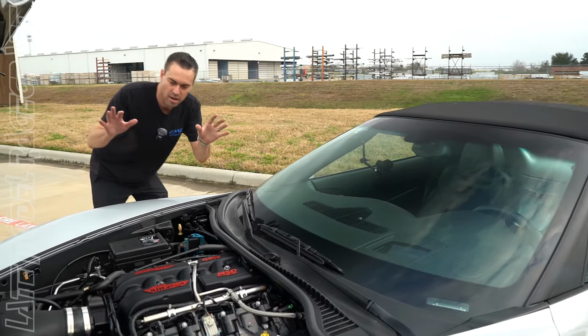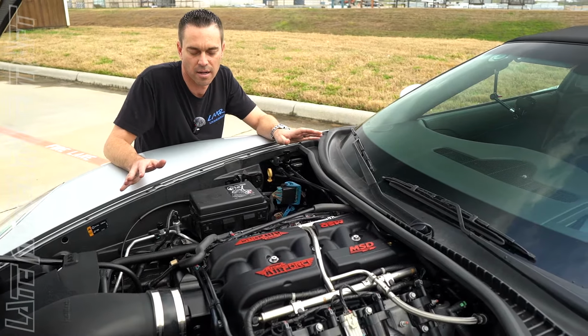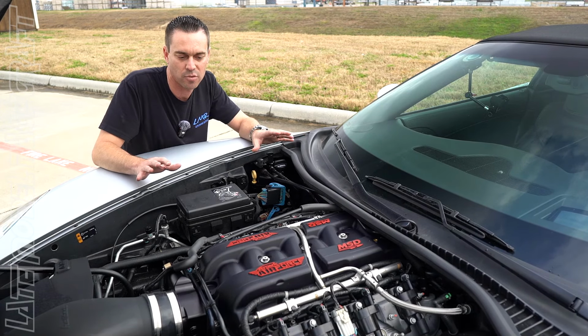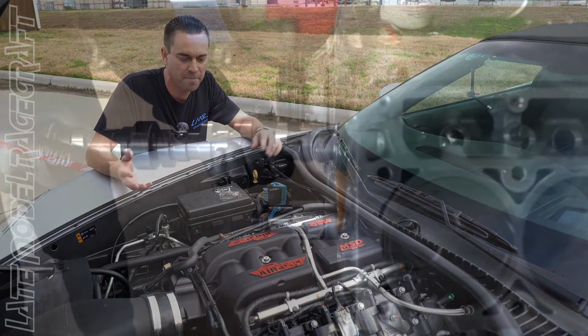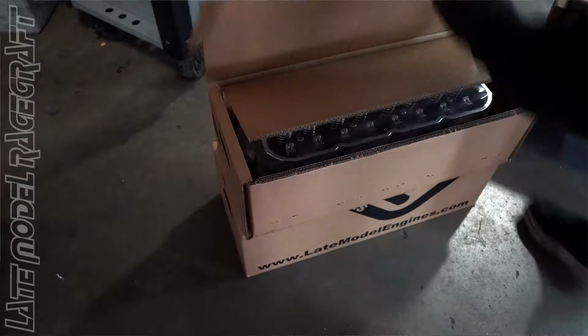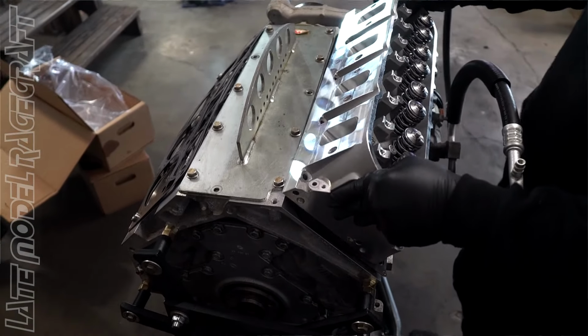But, so under the hood, guys, everything else is still the same as all of our LS7s that we build here. Our full heads and cam package, which we call our 700 horsepower package. Engine comes out. We do a CNC cylinder head from the guys at Late Model Engines. As always, we do our custom grind camshaft.